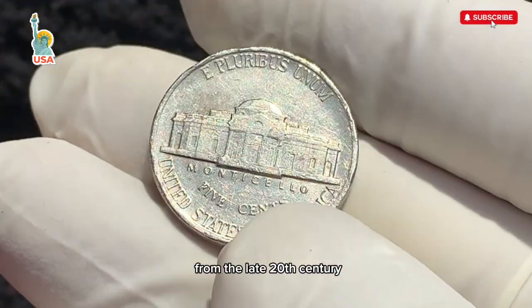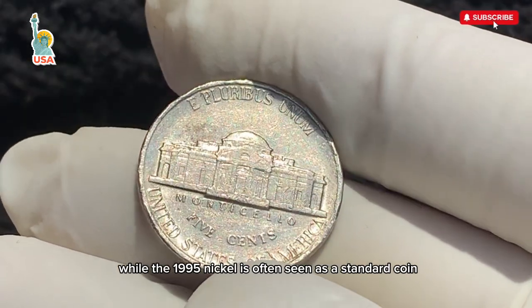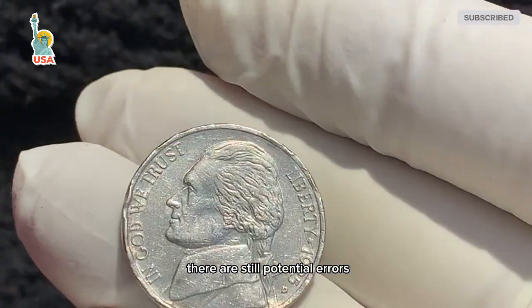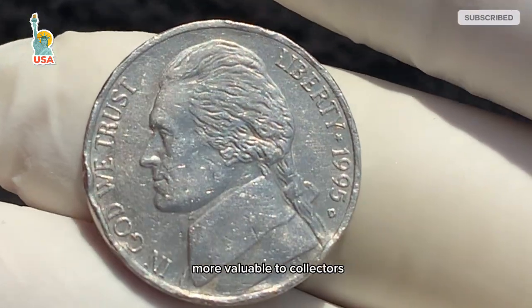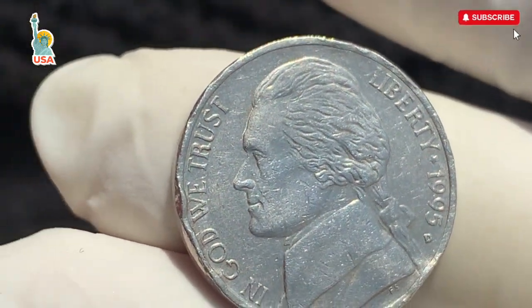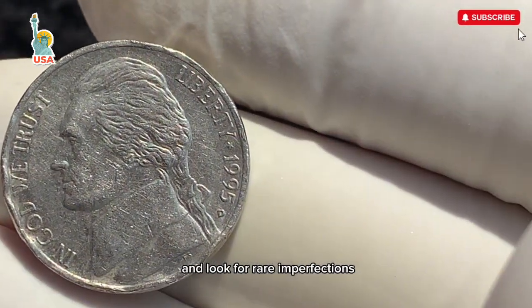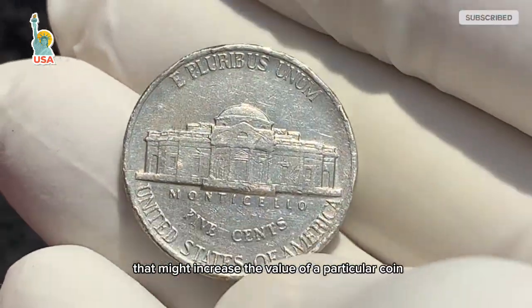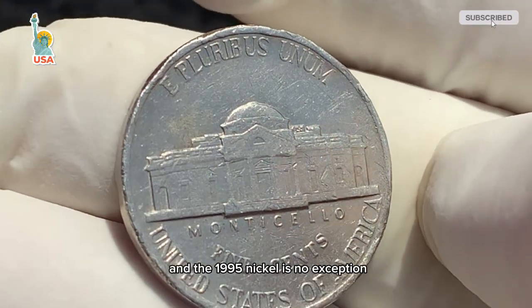coins from the late 20th century. While the 1995 nickel is often seen as a standard coin, there are still potential errors or variations that can make specific coins from this year more valuable to collectors. Numismatists pay close attention to specific years and look for rare imperfections that might increase the value of a particular coin, and the 1995 nickel is no exception.